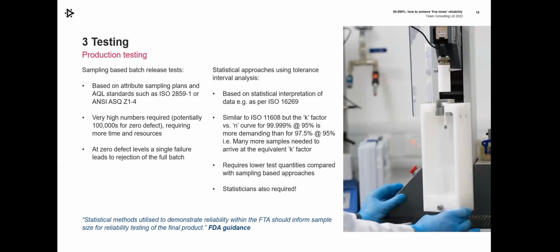And production testing again, so a couple of approaches generally used across the industry: sample-based testing to these ISO or ANSI approaches. For many products this is viable, but for 5.9's reliability it becomes impractical. I think it's fair to say very high numbers are required for demonstrating zero defect, up into the hundreds of thousands. That's a huge amount of time and resource needed, and of course at zero defect levels a single failure can lead to rejection of a whole batch.